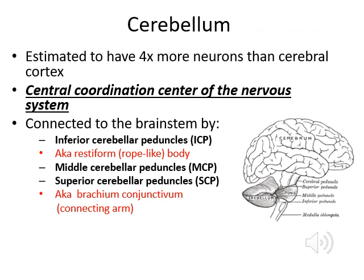Now, cerebellum might mean little brain, but it's hardly that. It actually has four times more neurons than the cerebral cortex does. And it's the central coordination center of the nervous system for the body. And it's connected to the brainstem by three peduncles: the inferior cerebellar peduncle, the middle cerebellar peduncle, and the superior cerebellar peduncle. And there's three on each side. So there's a pair of inferior cerebellar peduncles, a pair of middle, and a pair of superior, which directly connect the cerebellum to the brainstem.